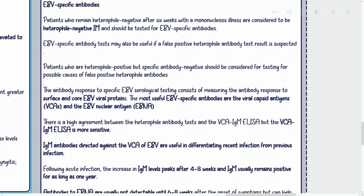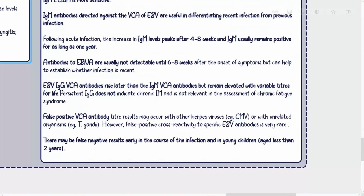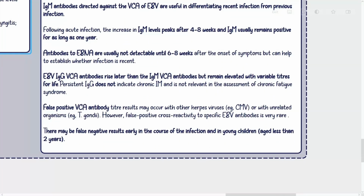Following acute infection, the increase in IgM levels peaks after 4 to 8 weeks, and IgM usually remains positive for as long as 1 year. Antibodies to EBNA are usually not detectable until 6 to 8 weeks after the onset of symptoms, but can help to establish whether infection is recent.